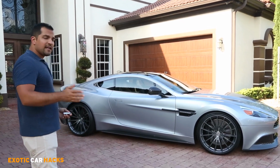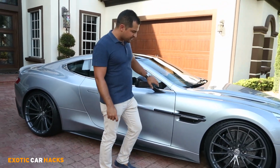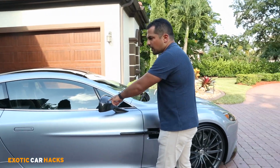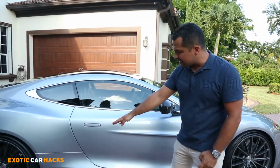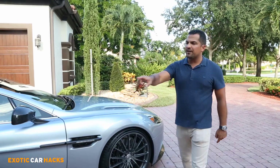Now our particular car, come on over, sports the carbon fiber mirrors and the carbon fiber strakes, and those things are optional on the car. The interior has optional components, but on the exterior, you'll notice the carbon at the bottom, the carbon in the front, and the carbon in the rear.